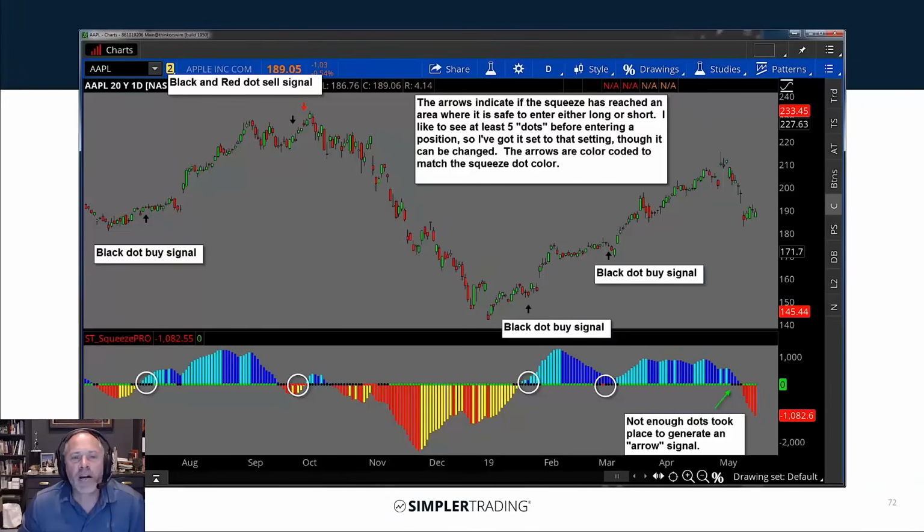So same thing here. You can see, okay, here's the squeeze. Nice. Even though we got some sell signals, you can see, of course, that turned into a huge signal. Here's the squeeze. There's the buy signal. Here's the squeeze. There's the buy signal. Here's the squeeze. There's the buy signal.